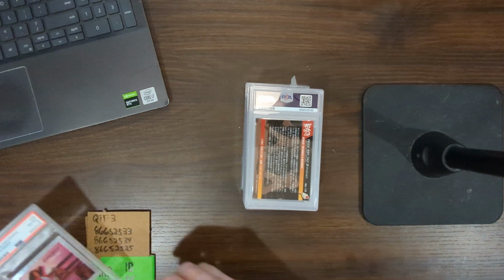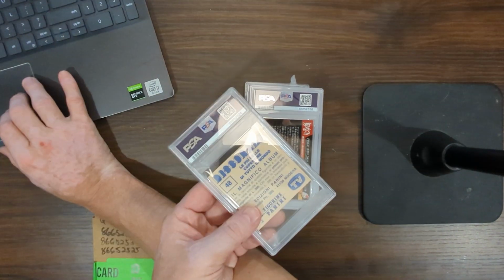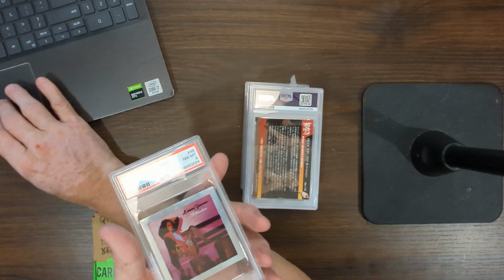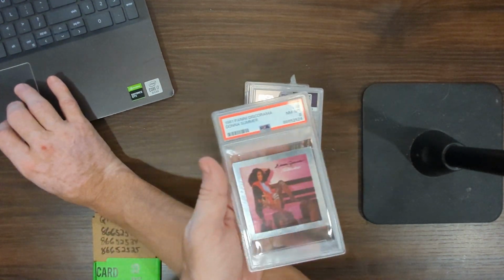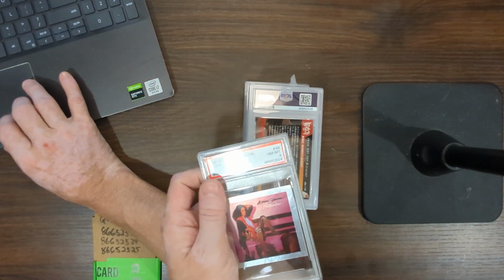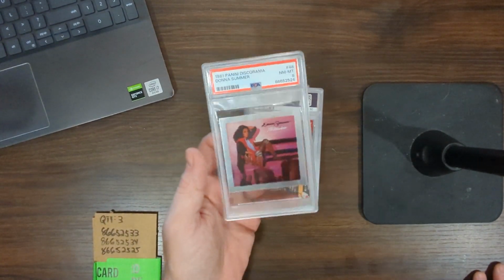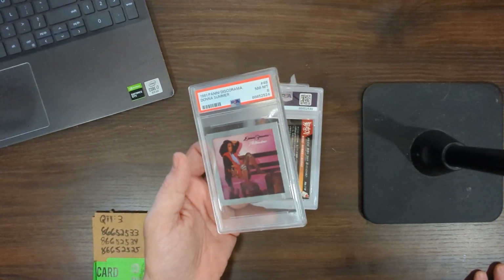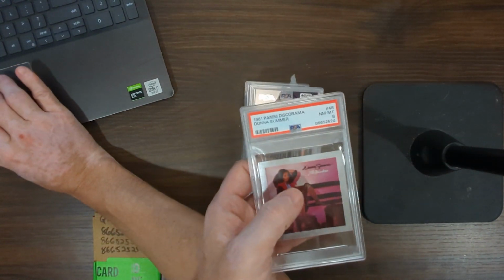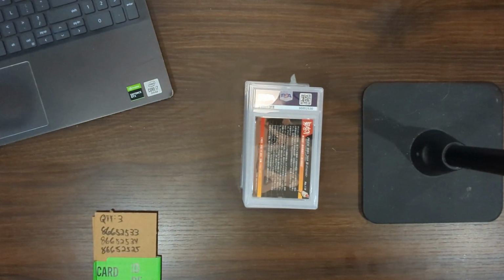Let's look at the pop count on this and see what it is. Pop 1 with 1 higher. So that's nice. I'm happy about that. Number 48 is a PSA 9, no 10s, and only 3 graded copies in total. There's the 9, my 8, and there's a PSA 5. So 3 graded copies in total.